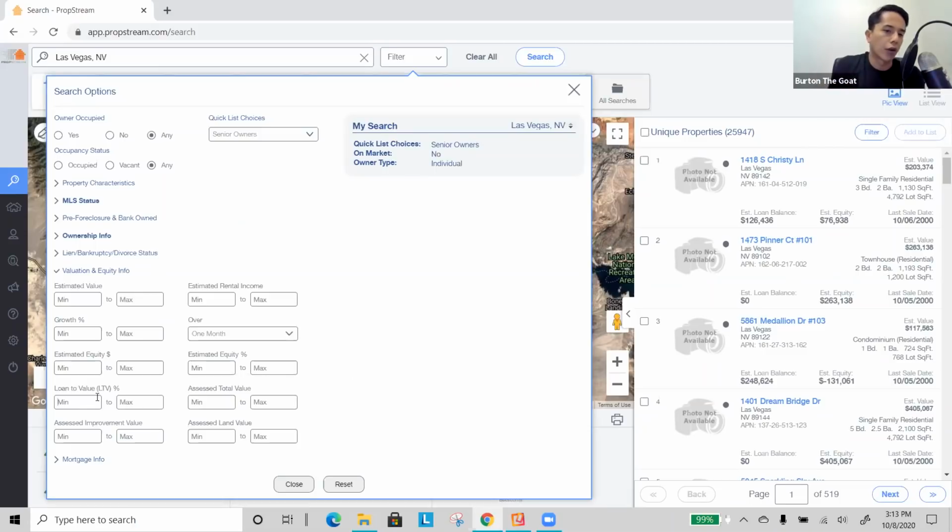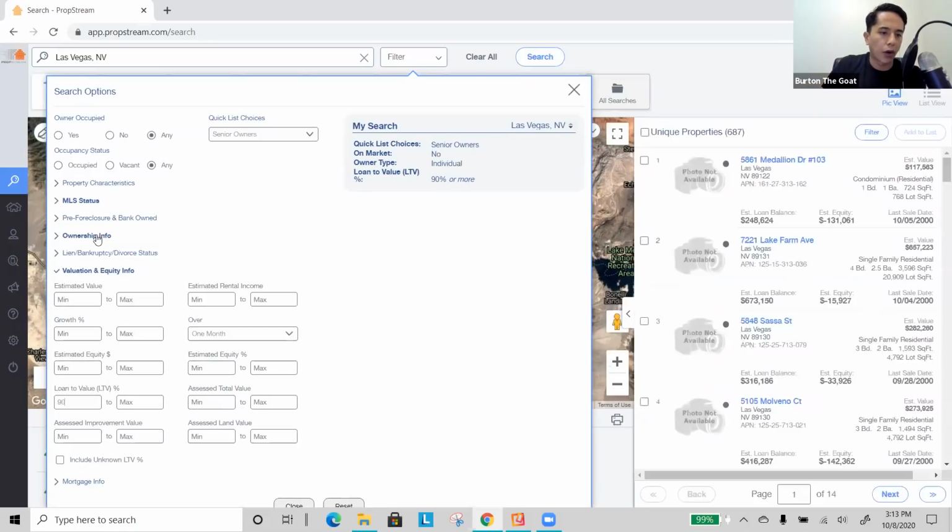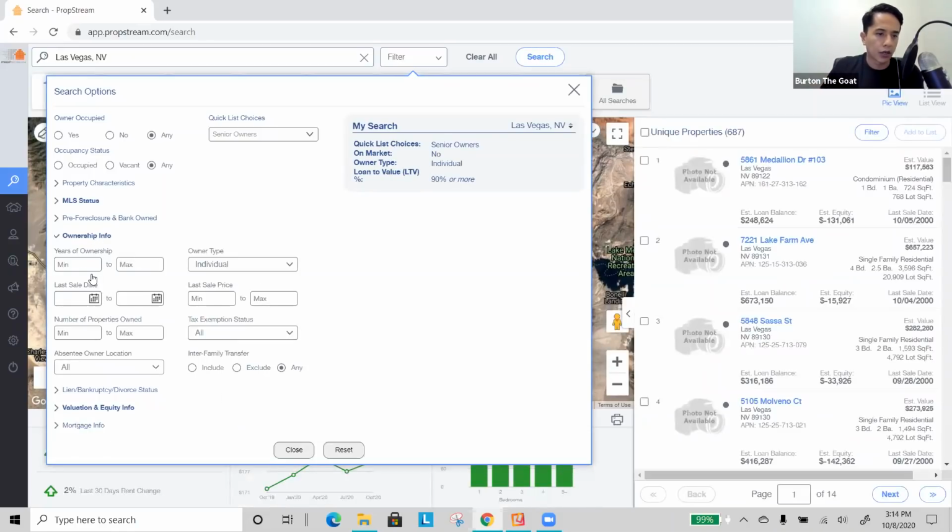We can use the loan to value ratio instead, right? Find me someone with a 90% loan to value ratio. It's a senior owner. They've obviously lived there for many, many years. And so now these are your subject-to, lease option, creative seller financing candidates.